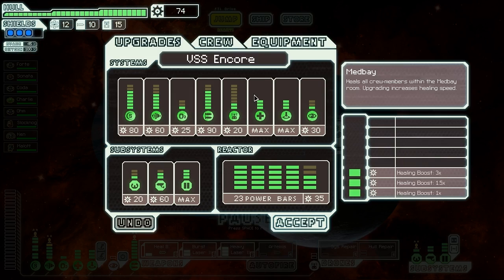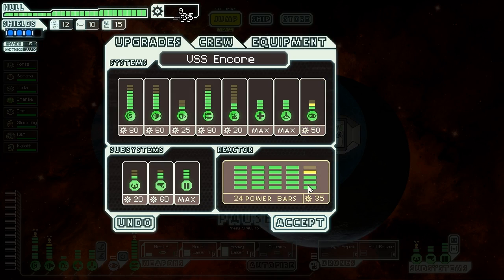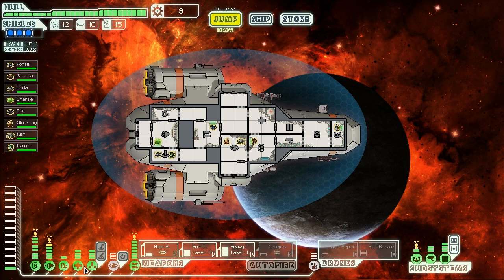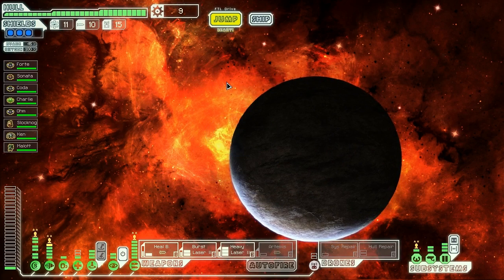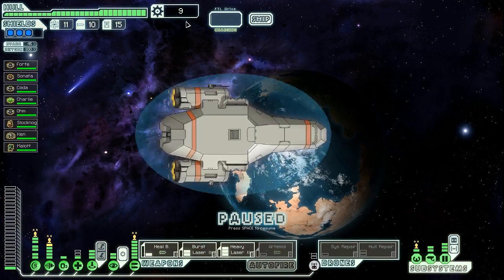Now we're also going to upgrade our stealth system and a power bar to put in it. There we go, we can take power out of the med bay while it's sitting there. One more upgrade and it will be fully charged, and that will be fantastic. And let's get moving away from those rebels, because they're starting to catch up to us. That was incredibly lucky there for the start of this round.